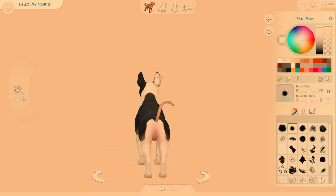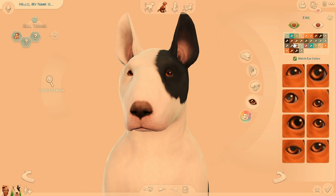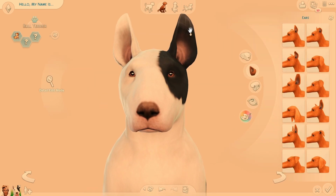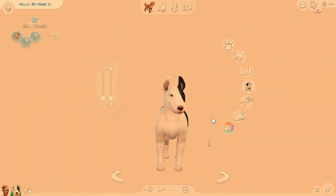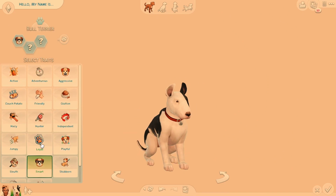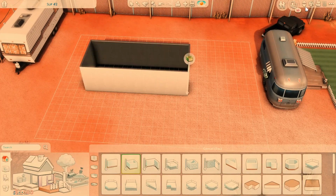And this is his dog, Leica. She's what is this, a bull terrier? Is that the type of dog? Yeah, a bull terrier. I think these dogs are so interesting looking in real life. They have such weird proportions of their head. They're odd looking, but they're also cute. It's kind of confusing, honestly. But Leica is a very smart and loyal and friendly dog.